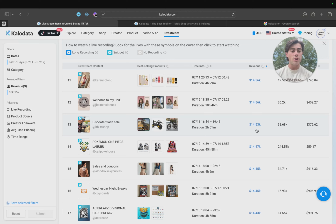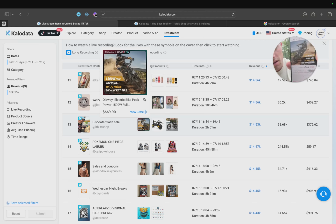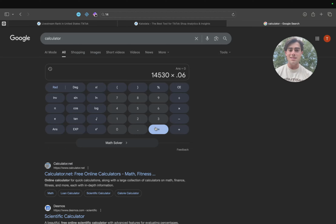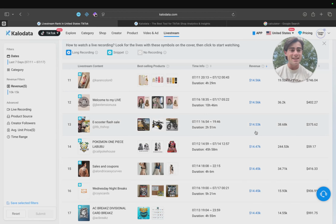So in order to calculate his hourly rate, we need to get the commission amounts, which I found on the TikTok Shop listing of this right here, as you guys can see. He gets $40 per sale, which is 6% commission of that $669 price point. So of that 14.5K right here, 6% commission, that gives him $871 per hour. That's $290.